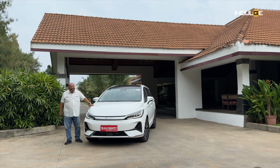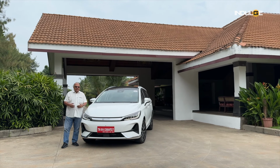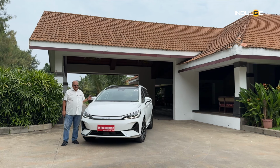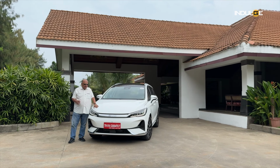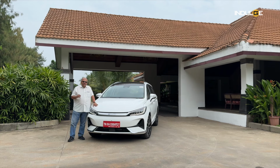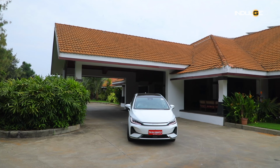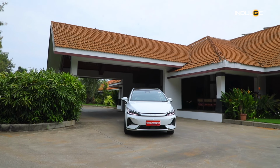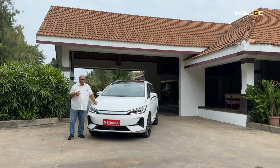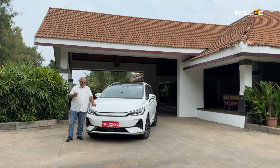So there you have it, folks. It's been an incredible journey. We showed you the internals, the externals. We drove the car and all. And I think that overall, the value of a car is also in its pricing and what you pay for it. So this car, as I said, is available in two battery versions, a 55 kilowatt hour and a 71.8 kilowatt hour, with 6 and 7 seater options.